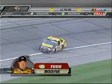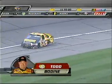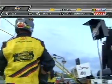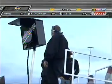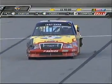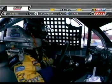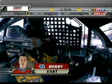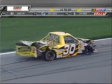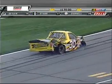It looked like they were lapping the 09 of Bobby East, and looked like Todd was on the inside. Did he get a little bit loose down on the inside, Michael? Yes, I think we'll have to look at a replay, but it looked like Todd just maybe assumed that the 09 would give him a little bit more room than he did. And as a lead lap truck running up in the top 5, you would expect that, and you should be able to get that kind of courtesy. But we'll see. We have to see what happens.